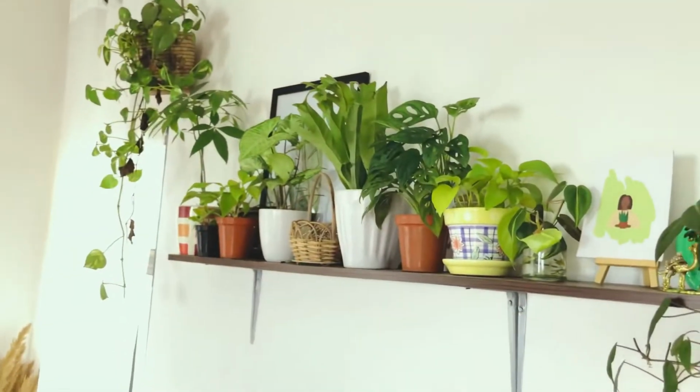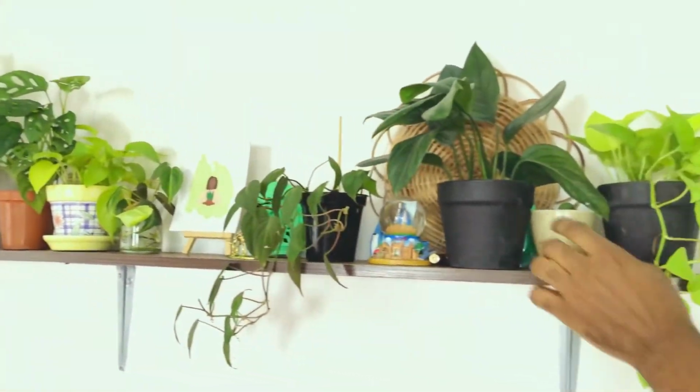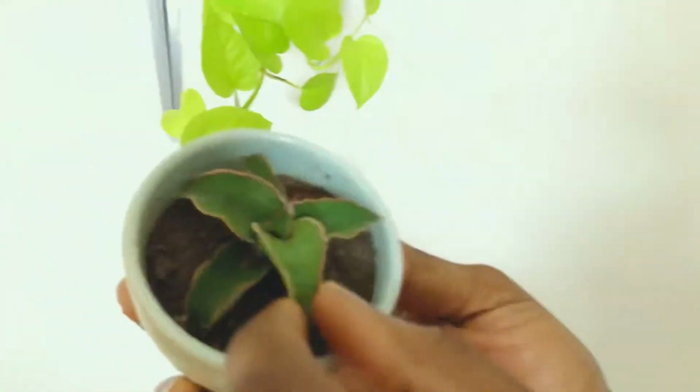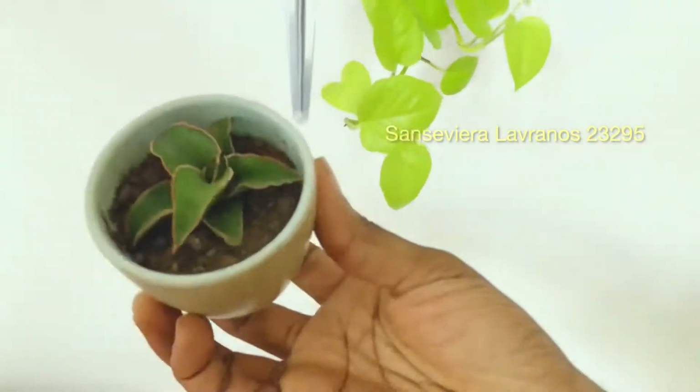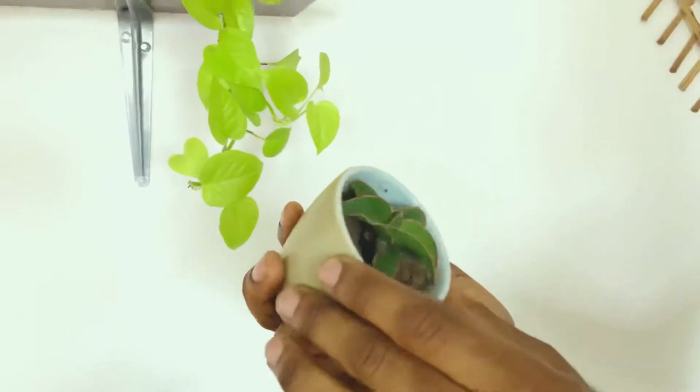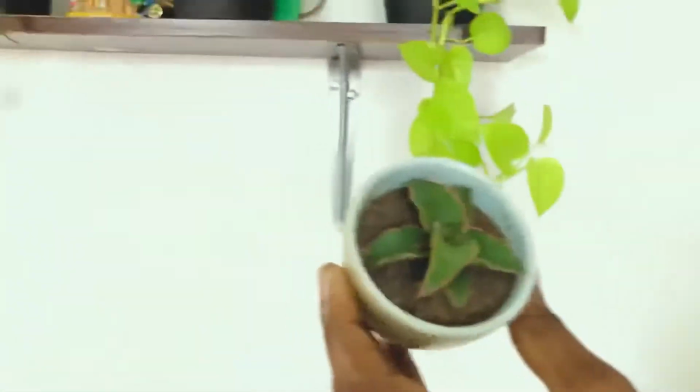It's cute. You have so many cute paintings here and pots. I'm a sucker for snake plants. This is a Sansevieria. I remember I told you the name of this plant. I'm going to put the name below, but it has this very funky name, something 1, 2, 3, 4.